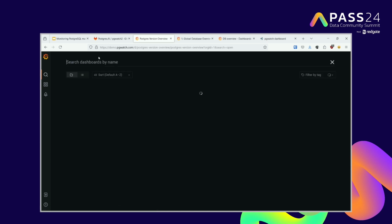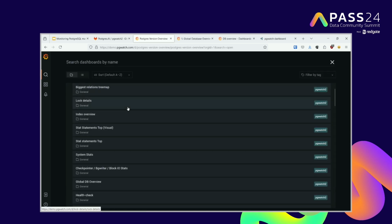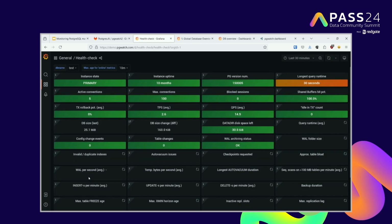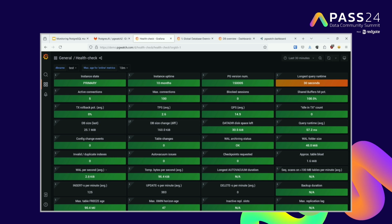So let's check what we have here. This is the pgwatch demo. The first dashboard you will probably start with is the health check. All dashboards are made by us, but you are in no way limited to use them. You can customize them, and in fact, you should customize them. For example, the longest query runtime here shows orange, right? There is a threshold, like 10 seconds or something. But if your system is okay running long queries, you need to increase the threshold so everything will be green and you are fine, right?